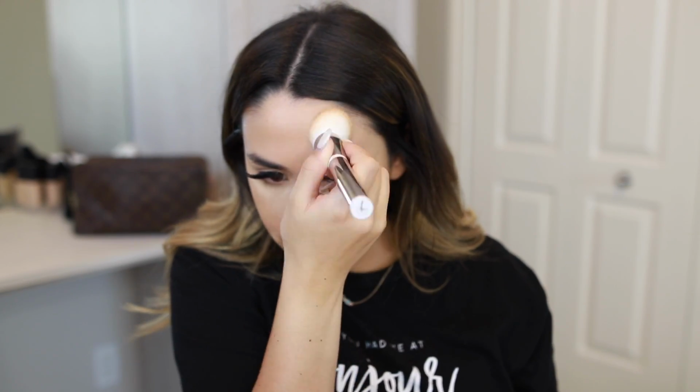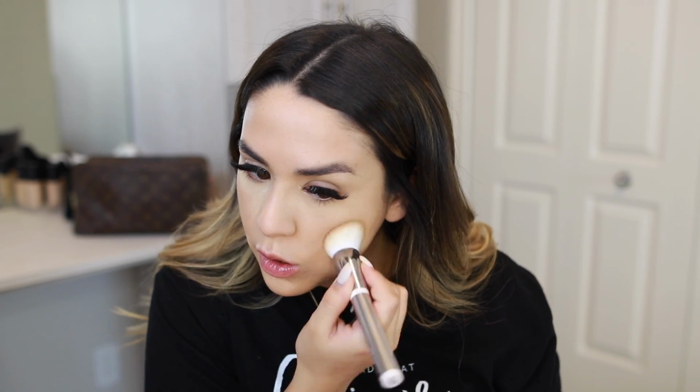So I always like to use a flat top brush. The one that I normally use is from Bare Minerals. I couldn't find it now, so I just had this IT Cosmetics one. Like any flat top brush, this is the Pure 4-in-1 in light tan. It's a great powder foundation, so I just get some on the brush and tap it on. And it's going to instantly give you coverage, like a beautiful, beautiful coverage.